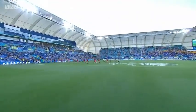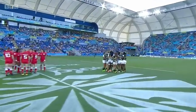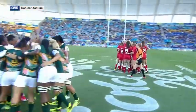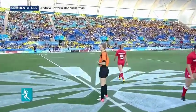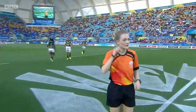Well, a historic moment here in the Rugby Stadium on the outskirts of the Gold Coast in Queensland, as women's Rugby Sevens prepares to enter the Commonwealth Games. The first game is between Canada and South Africa. The referee for this one, Holly Davidson.